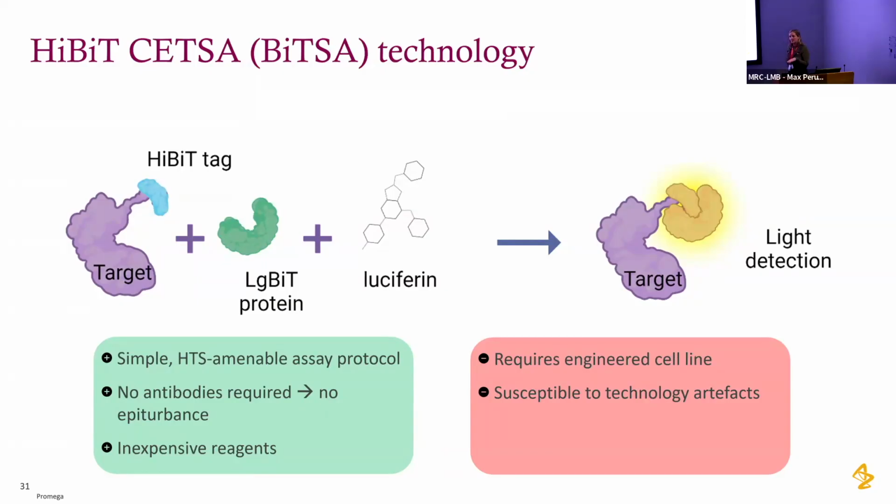And compounds that are bound will stabilize the protein and increase the amount of luminescence there. So some of the pros and cons of this technology. Compared to the antibody-based methods, it is a relatively simple HTS-amenable assay protocol. The antibody-based methods require a lot more addition steps, and because it's bead-based, you get problems with clogging of the valves and things like that, so you have to be careful with that.